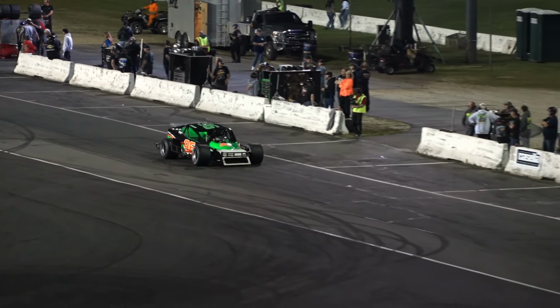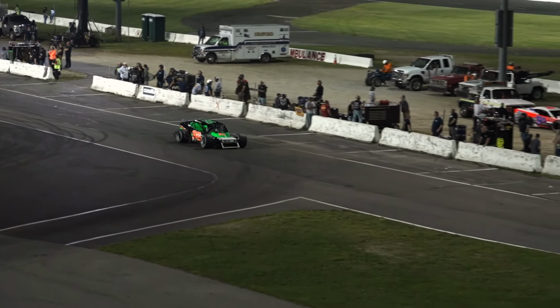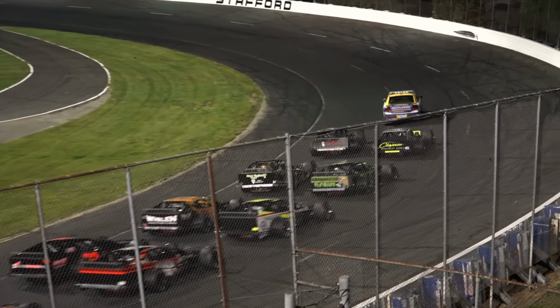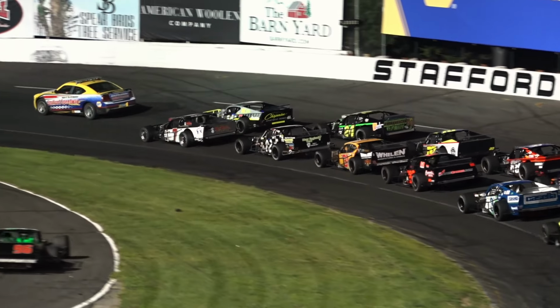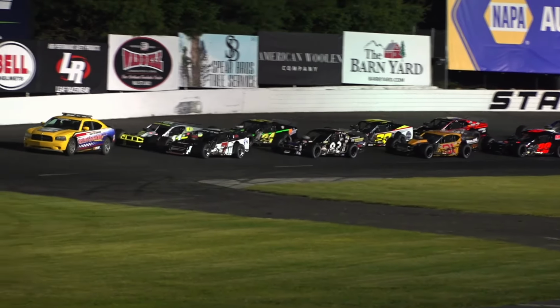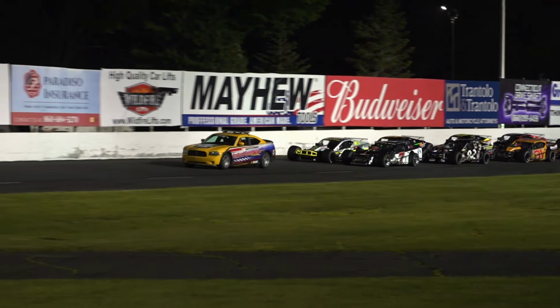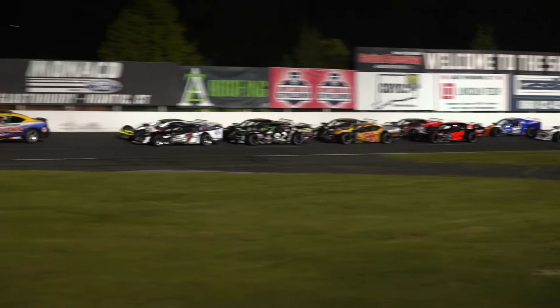Guys, 1 guy on the move is Marcello Rafrano. He started deep in the field. I talked about how his car was stupid fast, in his own words, in practice. He's very happy with the car now, inside the top 10 on the outside of the 4th row. He started back in the 16th position. We refer to him, and he gets a big smile every time we say it, as the pride of Italy. His heritage is, of course, Italian, and he is very, very proud, and he is very strong here tonight.